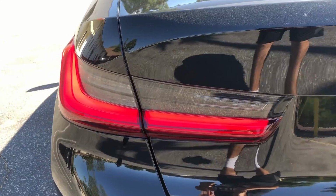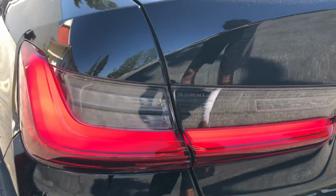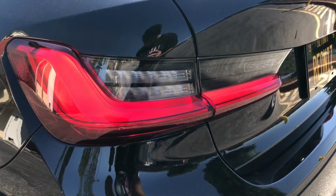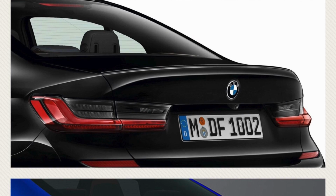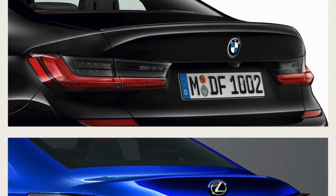The taillights, regardless of trim, are always going to be the same, and they're now 3-dimensional, which is pretty cool. They also slightly resemble a Lexus RC's taillights to me, and I think a lot of other people tend to agree.